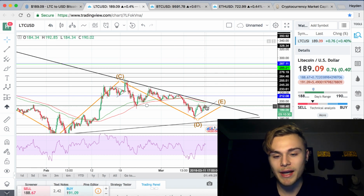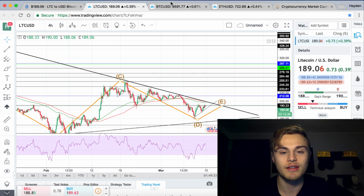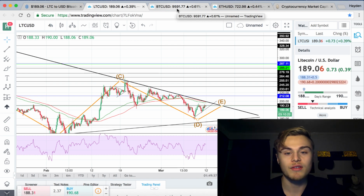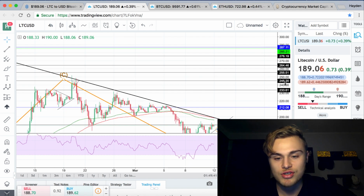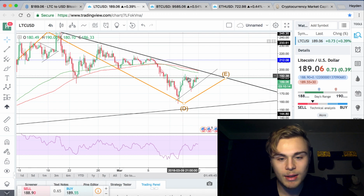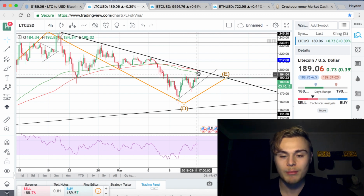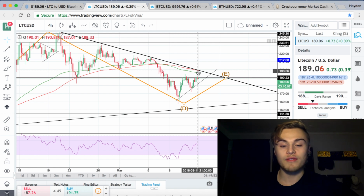I would recommend buying Litecoin. I'd wait for the breakout, so anything above this black line right here is a good time to buy into crypto, and I'll be letting you guys know what happens later on. But what I'm expecting and hoping for and paying attention to now is whether or not we can break this 190 level. You'll notice how many times we have retested 190 but have not been strong enough to break above it, so we do have to pay attention to that.